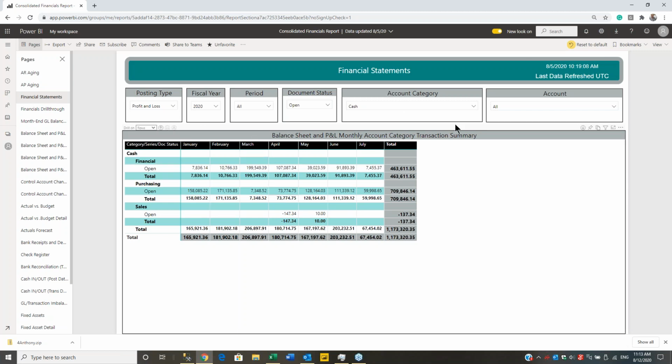So that's some of the things that the report will also show you, where your data is dirty. Okay, so let's move along quickly.